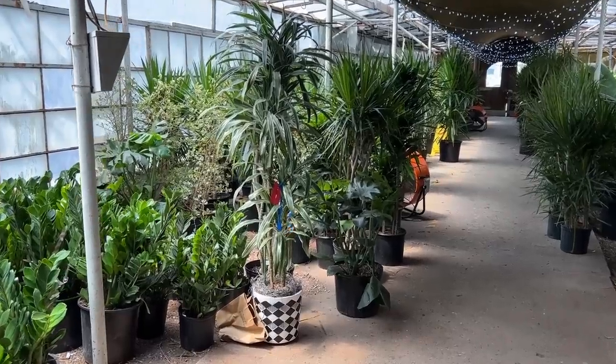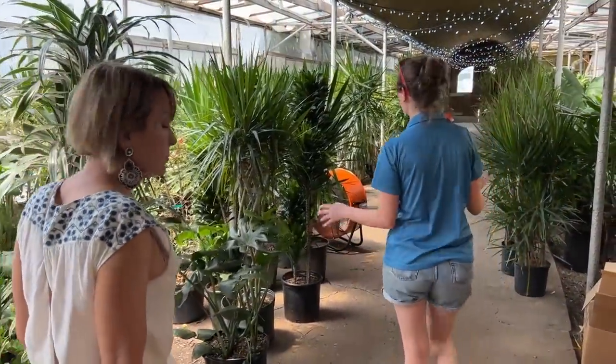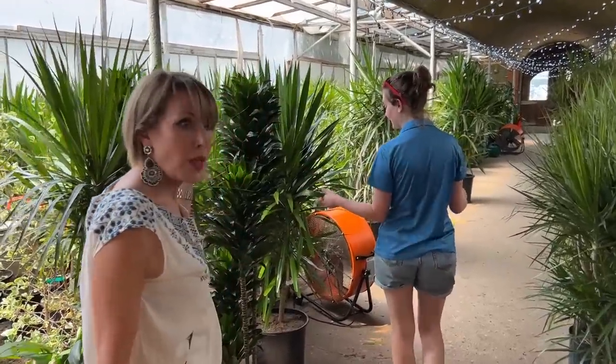Yeah, so this is kind of where our dracaenas will be. We have all kinds of dracaenas. We have the standard Dracaena marginata, a great interior plant.